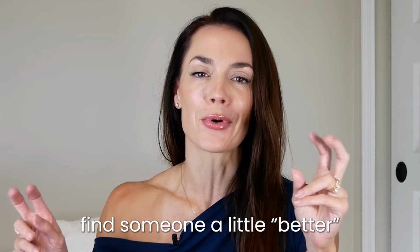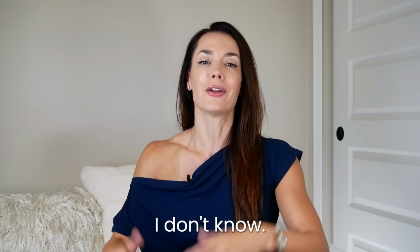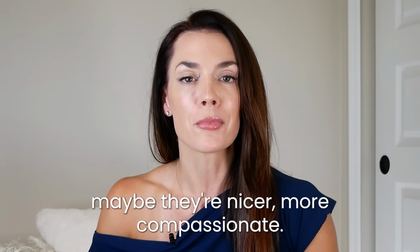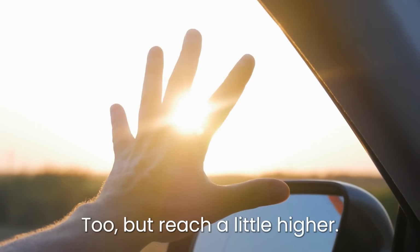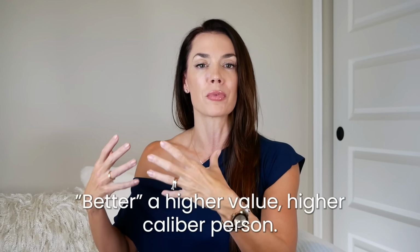Find someone a little, quote unquote, better. I don't know what that means to you. Maybe they're taller, better looking. I don't know. Whatever it is that you would consider to be better. Maybe they're nicer, more compassionate. We can go in that direction too. But reach a little higher. Aim for someone, quote unquote, better, a higher value, higher caliber person.